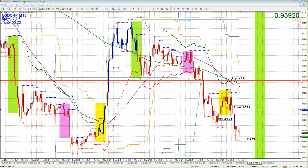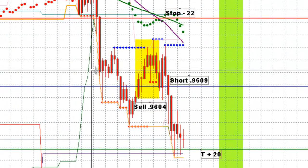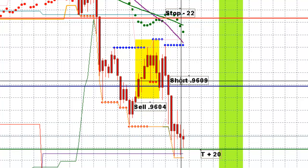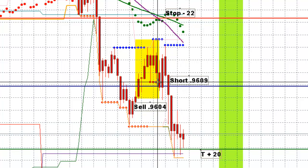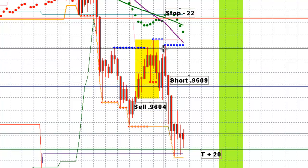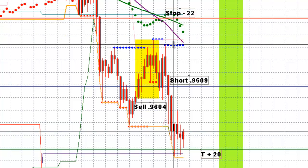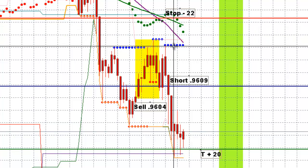We actually shorted the Swissy twice. One for profit, one for a small loss. The first time I shorted it was here, 96.09, inside the yellow box. And what happened was my stop was too tight. My initial stop was 22, but I moved it down to 13. And unfortunately, we got stopped to the pip once more here.